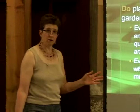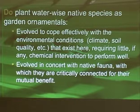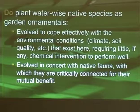What's critical here is they evolved in concert with the native fauna. The relationship between the plants and the animals. And I don't just mean the insects. We are now discovering that the exotic species of plants that we grow can be used by our birds, but they are not the right nutritional makeup. And they are contributing to the decline of our native songbird populations.